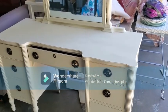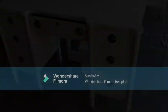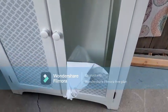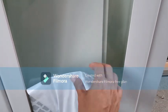This vanity came out amazing. This is another custom piece that I worked on, and yeah, I enjoyed this one a lot.